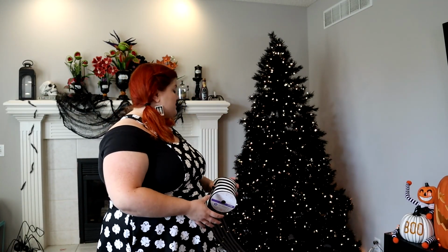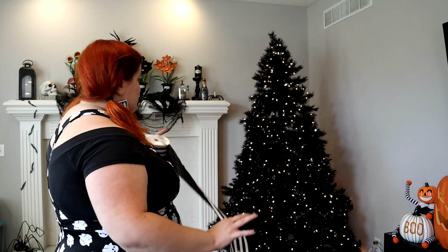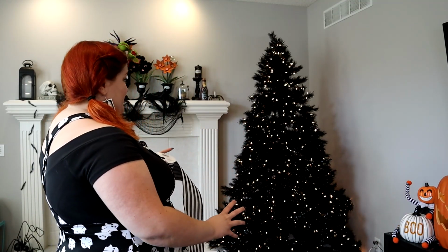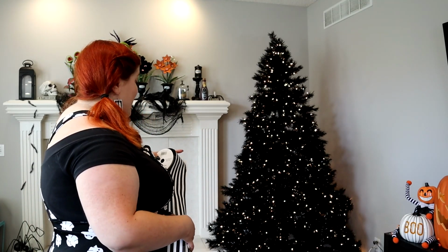Okay, so now what I want to do to start getting an idea of what this is all going to look like put together is I'm going to take this black and white striped ribbon. This is a thick ribbon with a wire in it, and we're going to start placing this around the tree, in the tree, and get a feel for what that's going to look like. And then I'm hoping once I see this on there, I'll know how I want to place the rest of everything. So let's get this on the tree.